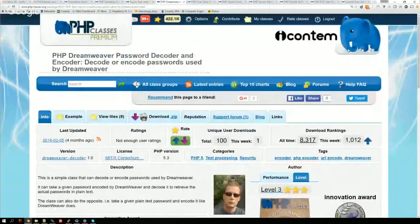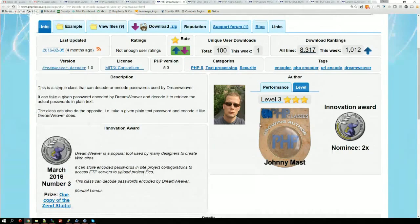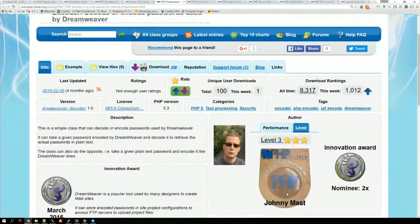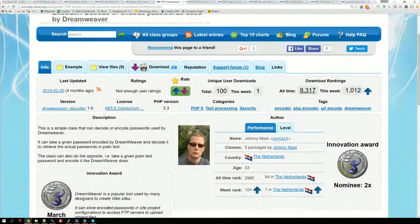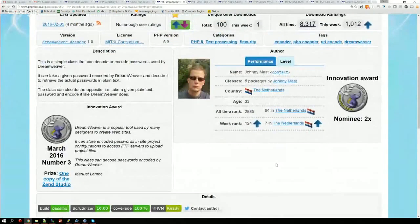Okay, the next one is PHP Dreamweaver Password Decoder and Encoder. I think Dreamweaver is some kind of application for web developers, which can also connect to remote servers, FTP, and stuff like that. And there is some password management system internally that encodes your password and stores it. This PHP class can retrieve them, decode them, or even encode and enter new passwords, as I understand. It was developed by Johnny Mast from the Netherlands, and he got one copy of the Zen Studio for this package.